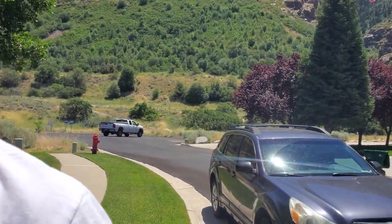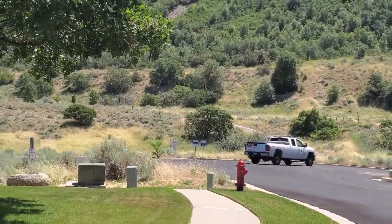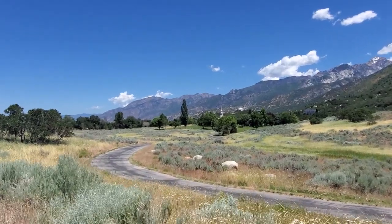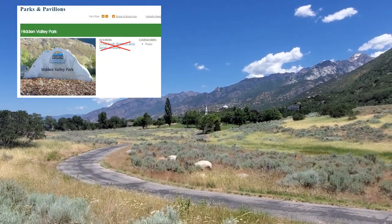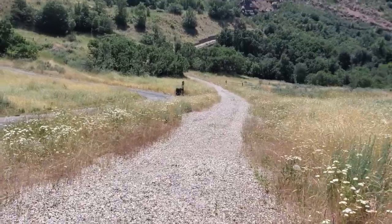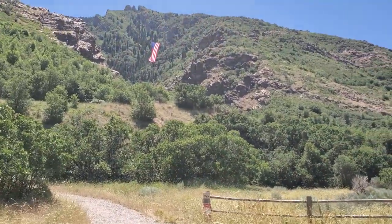Alright, this is looking way more promising. Yes, it looks like it could be the trailhead. It's got paved paths and everything. So there's the park that we were supposed to go to. Google doesn't have the right address for that park. It took us to this little dinky thing with picnic tables. But the paths come from there and come this way. We're just gonna try to update Google and tell her that this is stupid.